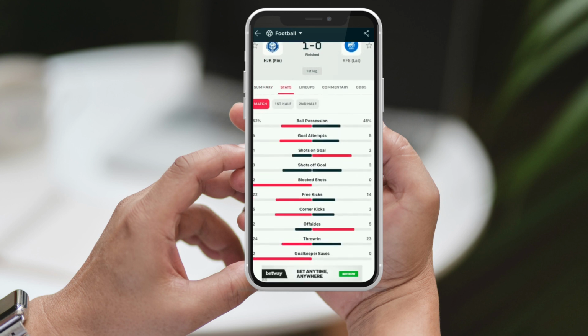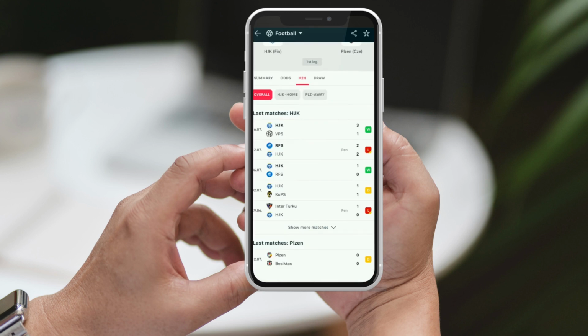That's it for today's strategy, my friends. I hope you found this approach insightful and unique. It's time to put your analysis skills to the test and start winning big on corner kicks.